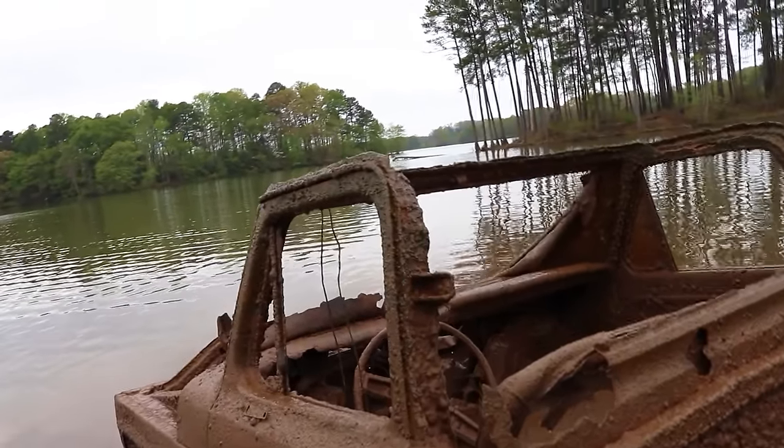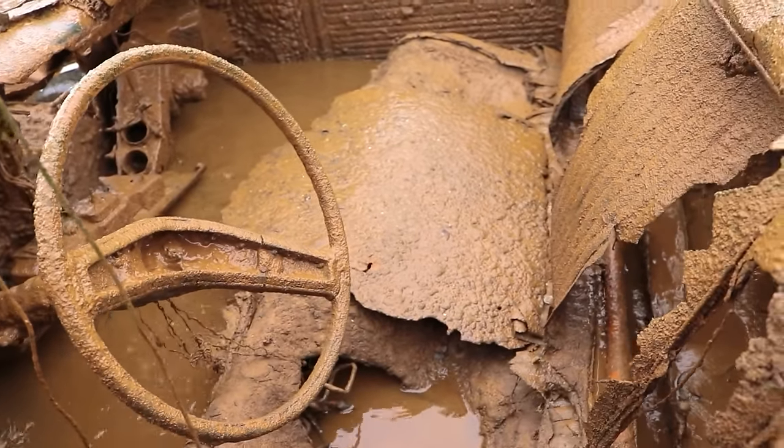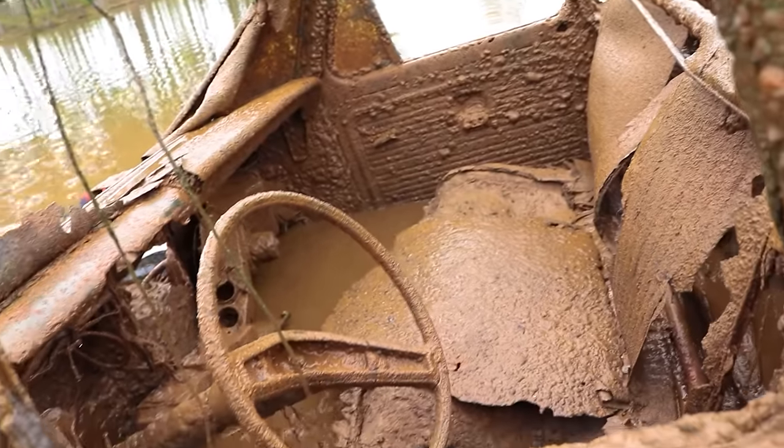Golly, that thing's been there forever. I hear flopping noises inside. There's some fish. Dude, look at the hubcaps on this thing. This is an old truck.